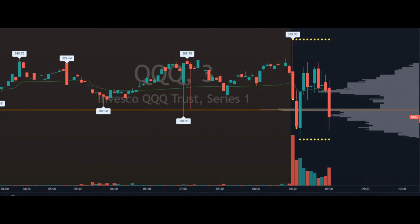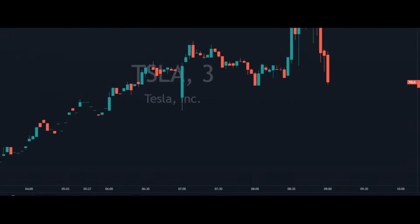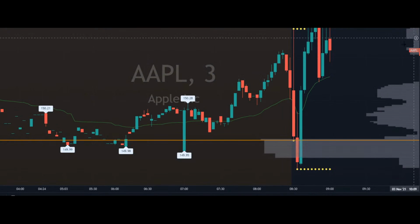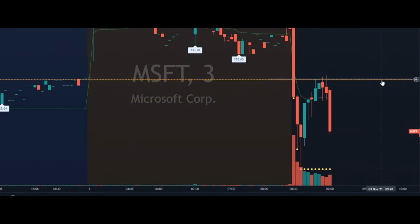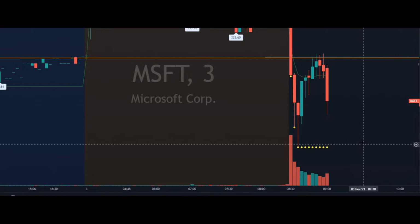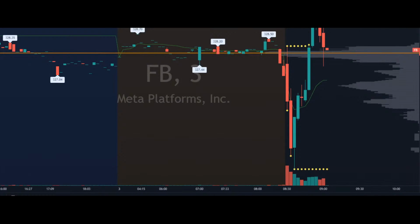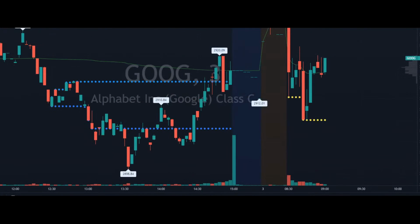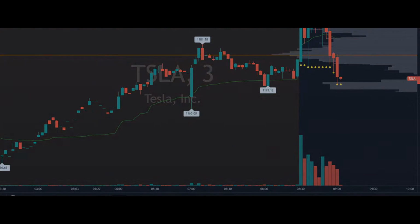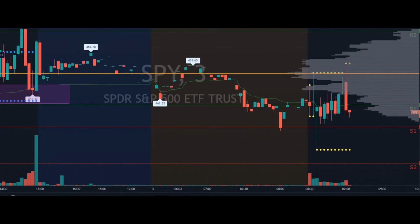Q's getting smoked. Tesla is dipping hard. Let's see here. Apple's red. Microsoft is now dipping pretty aggressively. Big. Oh man, look at the candle on Microsoft. Nice. Increasing selling volume. Amazon's red. Facebook red. Three red candles there. Google starting to climb there. Nvidia once again giving it all back. And Tesla. Nice. Right at R1.